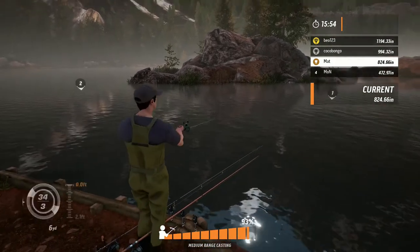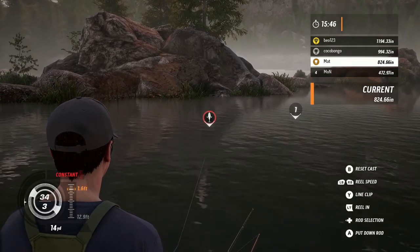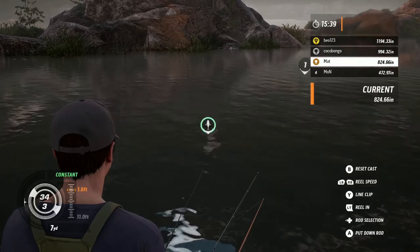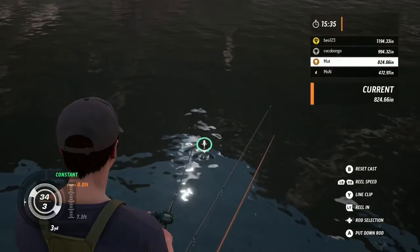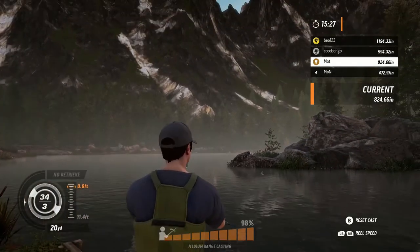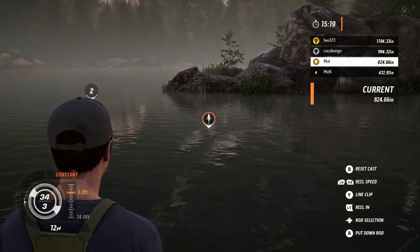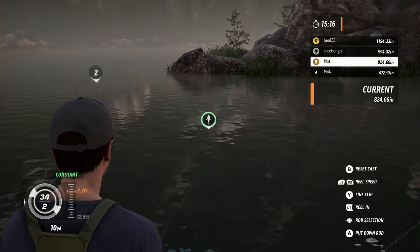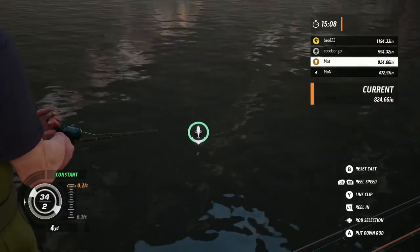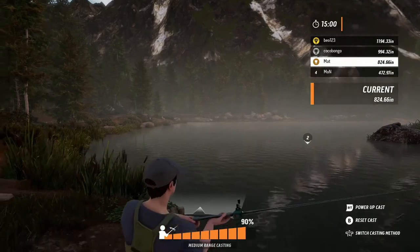I haven't really used this lure before. No, I think it's one from that tackle pack. Any trouble is that'll be the only trout we catch.